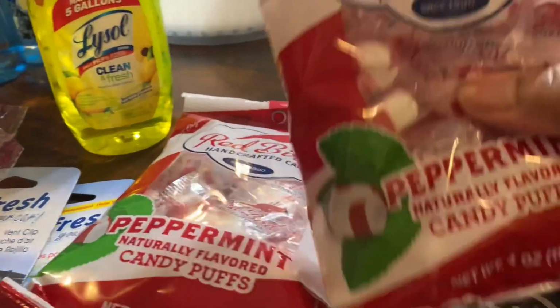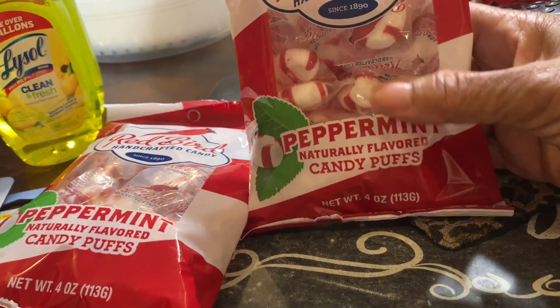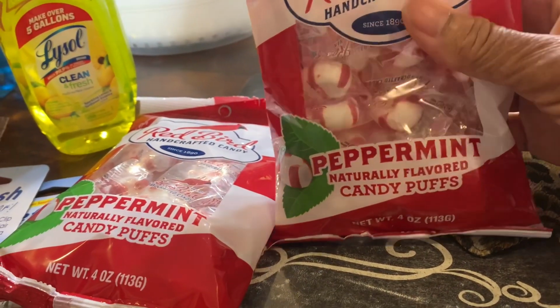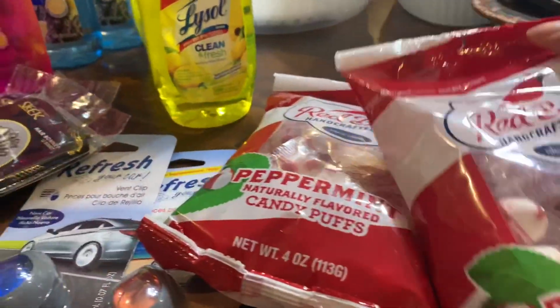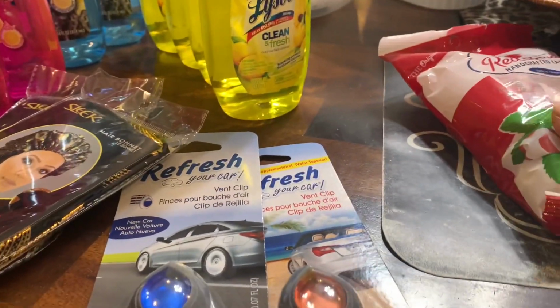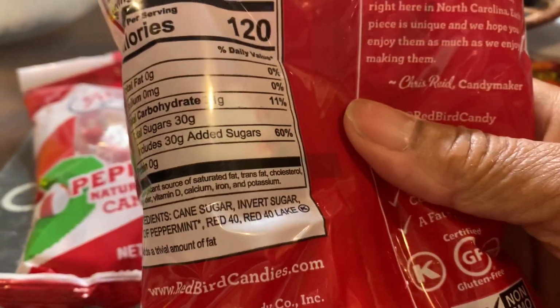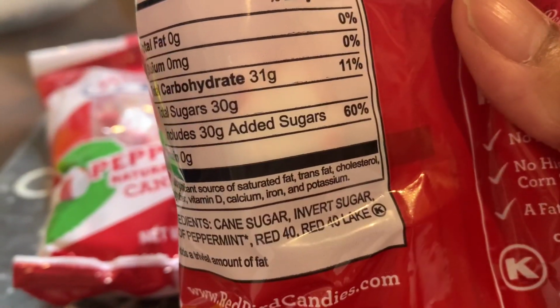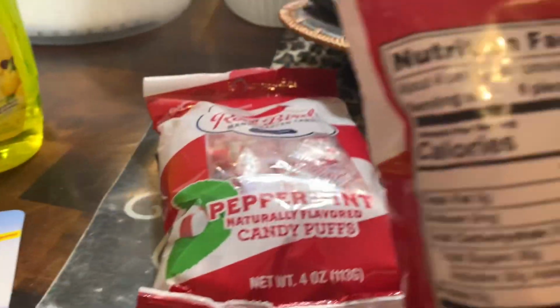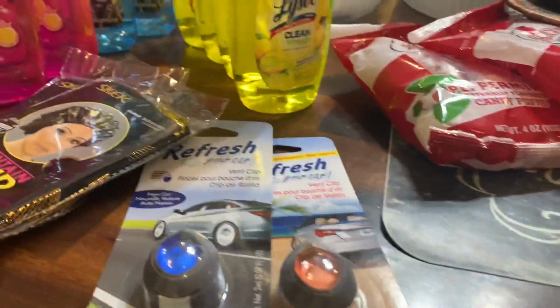I saw these Red Bird Peppermint Candy Puffs. This is a kind that's not so hard. So I bought two bags of these. They were a dollar apiece, as you know. It's a lot of sugar in these. Look at the sugar content. It's like 30 grams of sugar. That's so much sugar. How many pieces? Oh, that's for six pieces. I would only be eating one at a time, not six.